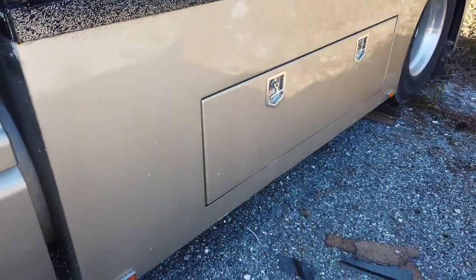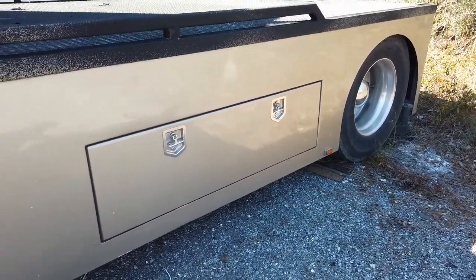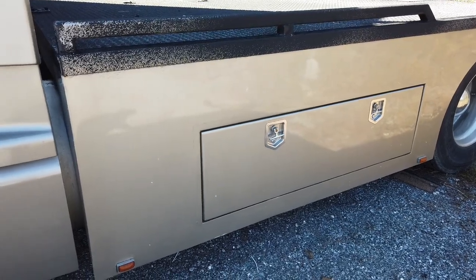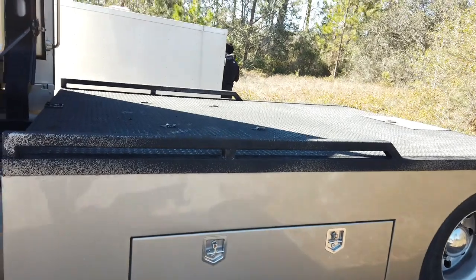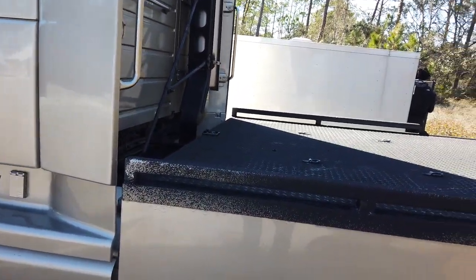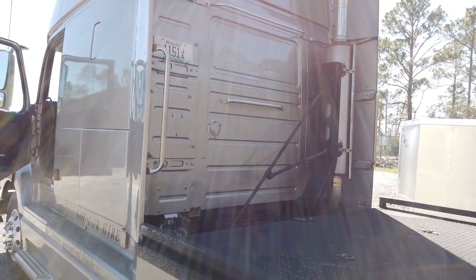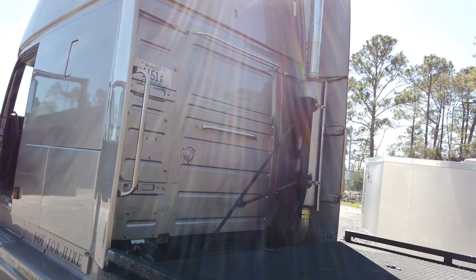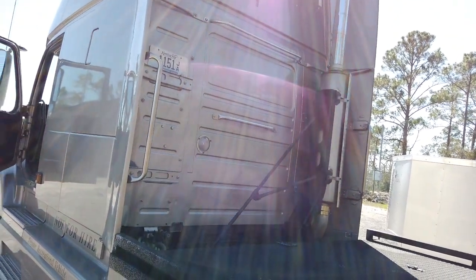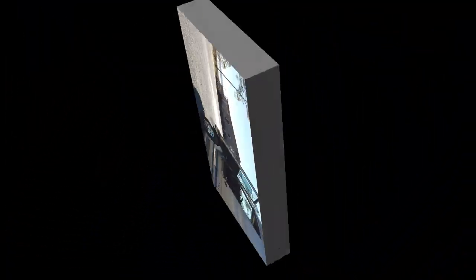And then that's a pretty big toolbox there. It's about 3 feet long, 18 inches tall. And we got that on both sides. And then of course, we've got this huge bed that we can put all kinds of stuff on. I've got a line on a storage box that is 7 by 8 by 36 inches deep to go right there, which is basically the size of a pickup bed, except it's vertical. So we'll be doing that as well. So yeah, this is our HDT.